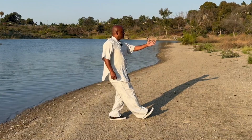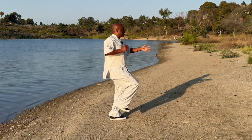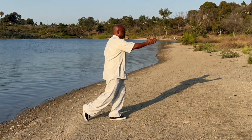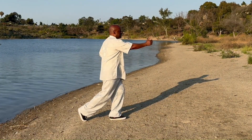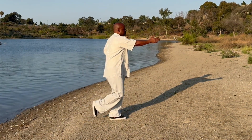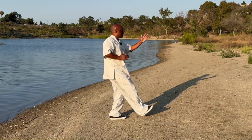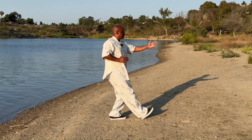Touch forward, reaching forward with the opposite arm. Retract and touch back on the ball of the foot, reaching forward with the same side arm. Bring the leg up, cycle the leg forward and the opposite arm forward, touch down.